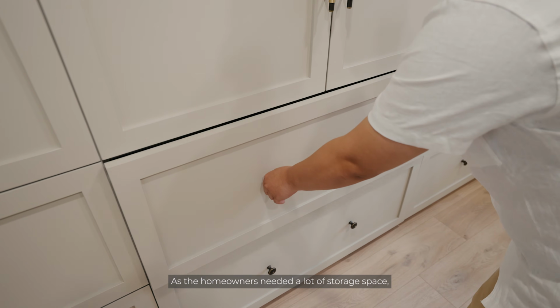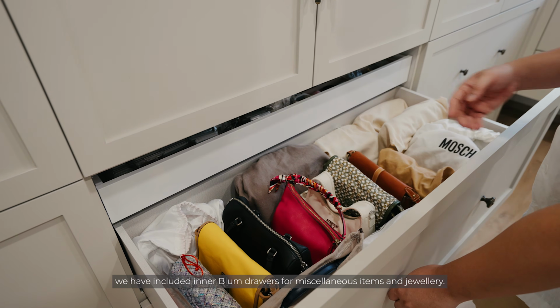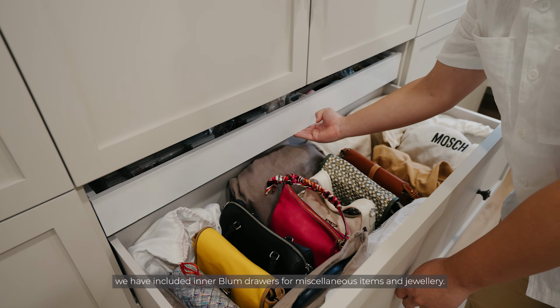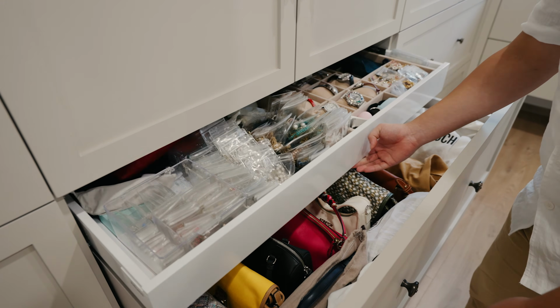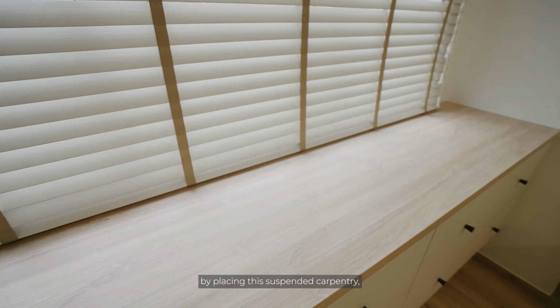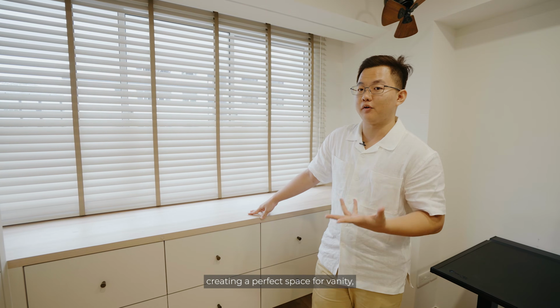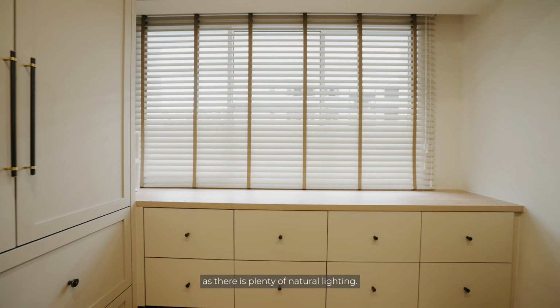As the homeowners needed a lot of storage space, we have included inner bloom drawers for miscellaneous items and jewelry. The space by the window is also fully utilized by placing this suspended carpentry, creating a perfect space for vanity as there is plenty of natural lighting.